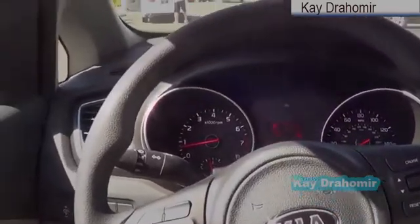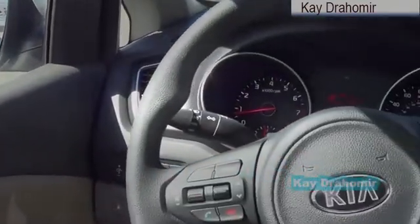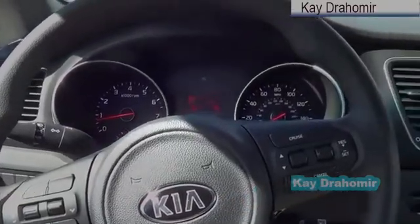Now as far as driving impressions go, it's probably one of the better handling multi-purpose vehicles or minivans in the class. It's not as boring to drive as the Toyota Sienna or the Nissan Quest. It almost feels like the Honda Odyssey somewhat.